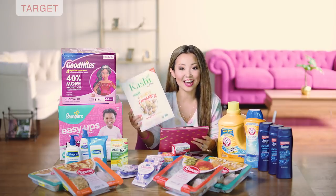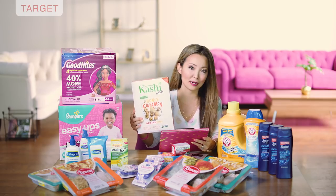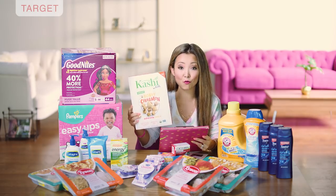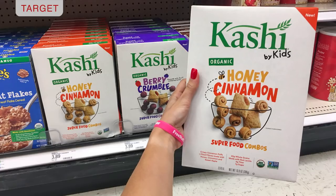Next, we have a deal on Kashi Kids cereal. They are organic, and we don't get deals on organic food very often, so I wanted to make sure I cover it. You can get this for $1.59 this week. They are normally $4.99, so it's over 50% off. So the deal is they are regularly priced for $3.99.